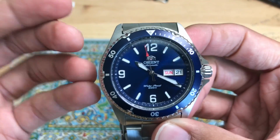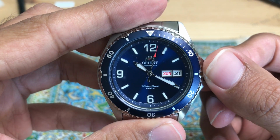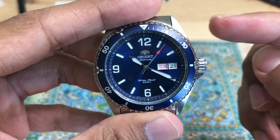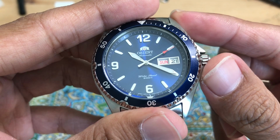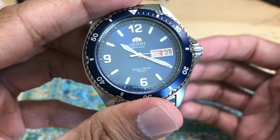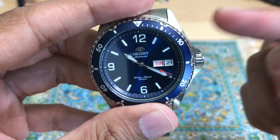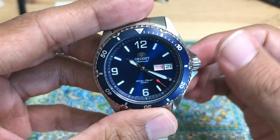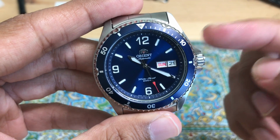Why is it historic? Why does it cause my watch geekery to kick a little bit too much into overdrive? This is the first in-house Orient movement that is not very heavily derived or built upon the original predecessing 46943 caliber. Both the 46943 caliber and this new F6922 caliber are both in-house. They're both Orient movements. But the big difference is that the 46943 caliber has been in production.